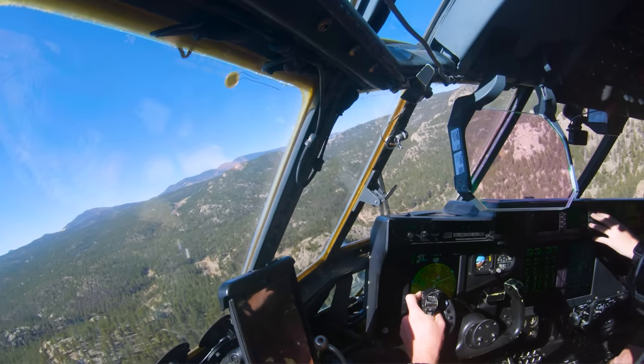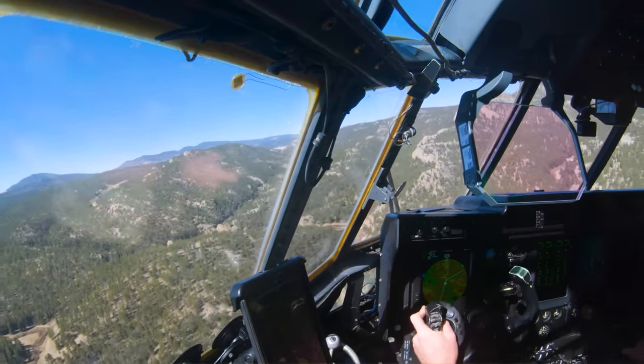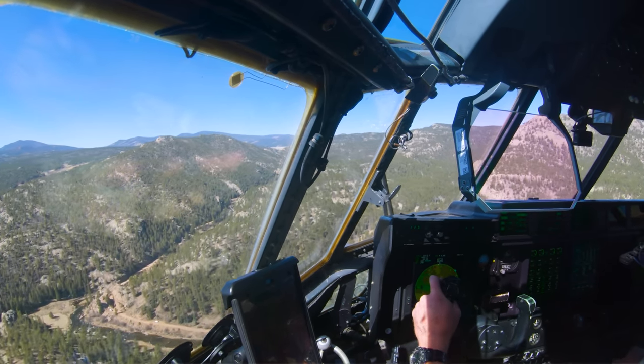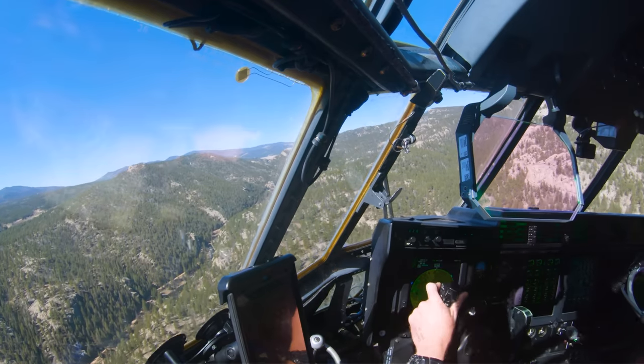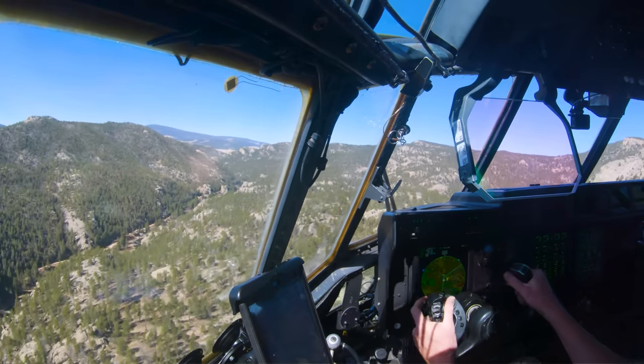Squawk 1200. Yeah, there's no way they're seeing us anymore. Okay, so this bridge should be right up here. Actually, let's see what this looks like.